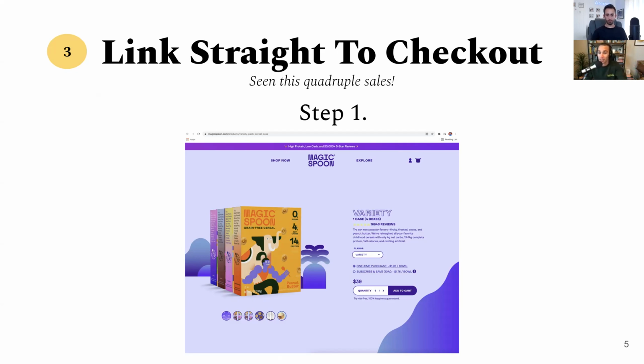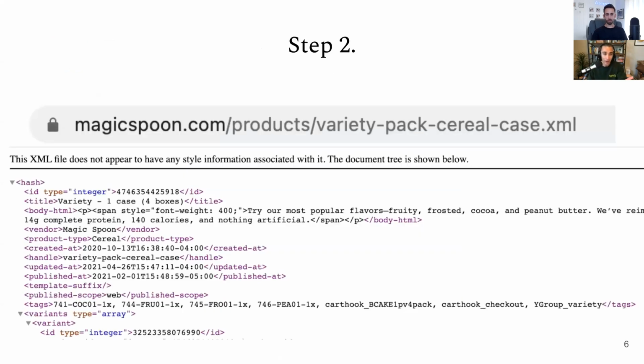So using Magic Spoon as an example, we're going to go to the product page of their site. So that's step 1. And you're going to go to the end of the URL and you're going to type .xml. Now, I know this seems super technical and it's going to spit back a page to you that looks like this crazy thing that I've got here as a screenshot.